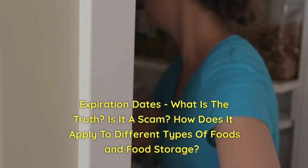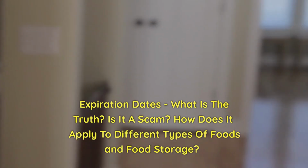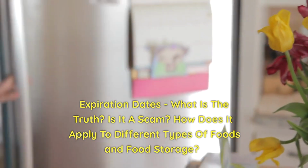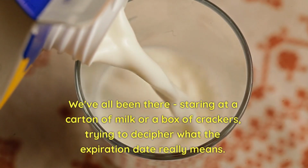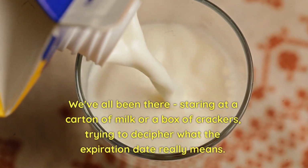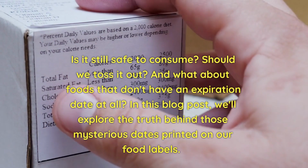Expiration dates, what is the truth? Is it a scam? How does it apply to different types of foods and food storage? We've all been there, staring at a carton of milk or a box of crackers, trying to decipher what the expiration date really means. Is it still safe to consume?